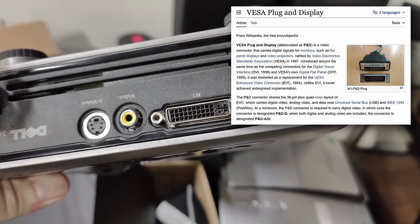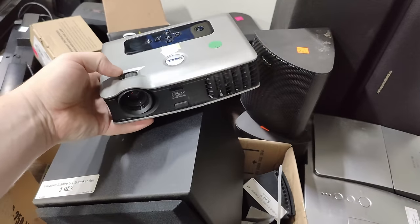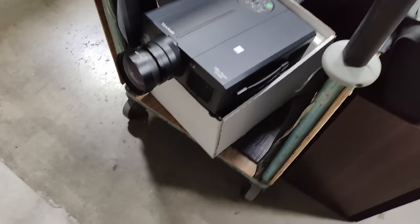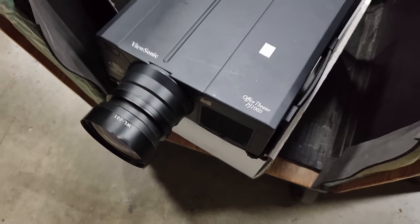It's like DVI 2, and you don't have any cables for it. So good luck ever plugging this thing in. It's okay, it probably only does VGA resolution anyway. And if small's not your thing, don't worry. We've got big, too. At the exact same resolution.